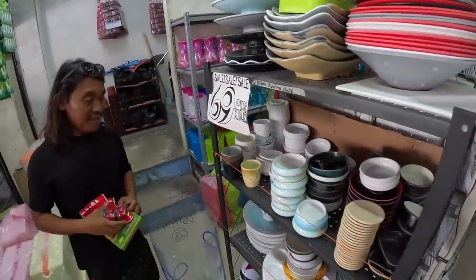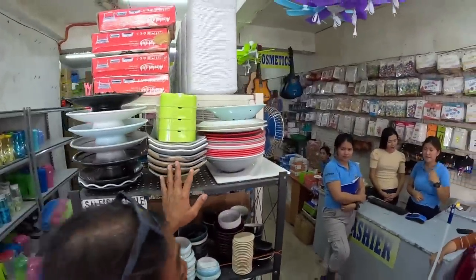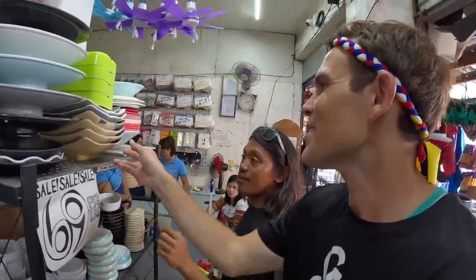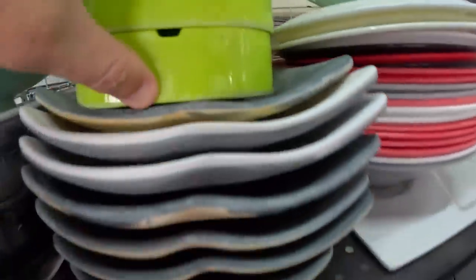Is it per kilo actually? Per kilo? No way! Plates per kilo. Japan surplus? Yes. Oh, Japanese surplus style, okay. How much is it? Per kilo? Let's see how many kilos that is. Look at these ones!